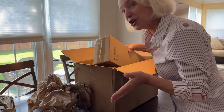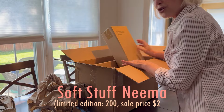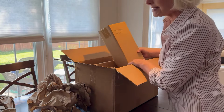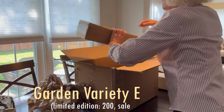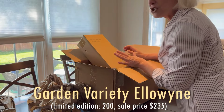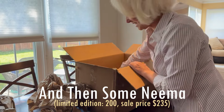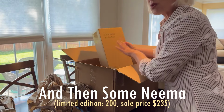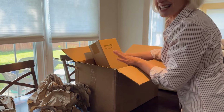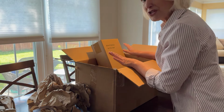The unboxing is going to include the 3 latest dolls. One is called Soft Stuff. This is a Nema doll, and if you saw the video with Christopher and Rachel, this doll was wearing white. The second box that we have in here is Garden Variety Ellowyne. If you'll remember, she had kind of a peach outfit on and came with a hat. And then the last one was gorgeous, and she was called And Then Some. This was also a Nema doll with an updo, and she had a head wrap, but I'm excited to see her in person. So let's go ahead and get each box open and see what our first impressions are.